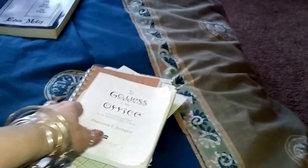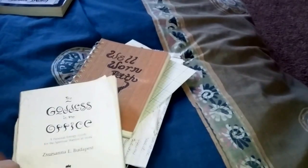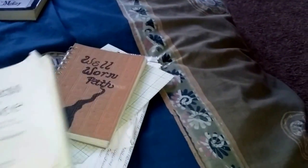Right there, you guys. One book. I used to keep this in my office. It's kind of beat up. You know, it's cute, but it doesn't spark joy anymore. I'm ready to let it go.